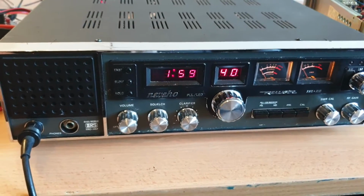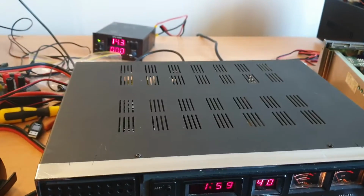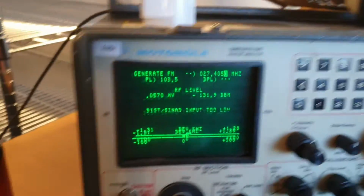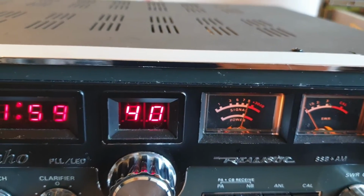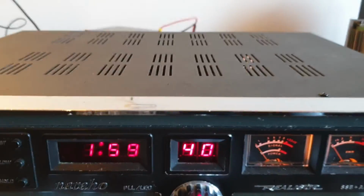Well, there's a very quick rundown on the TRC457 that's up for sale. Not too bad a condition. Just having a look at the moment, it's receiving 0.05 of a microvolt. And we'll just run that up. As you can see, lots of receive.